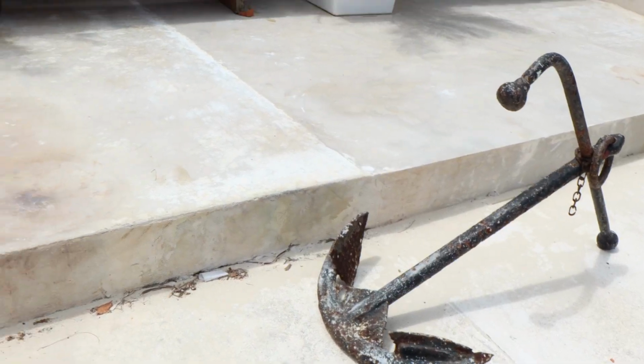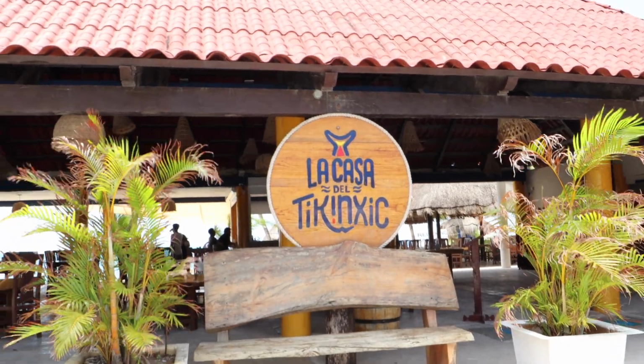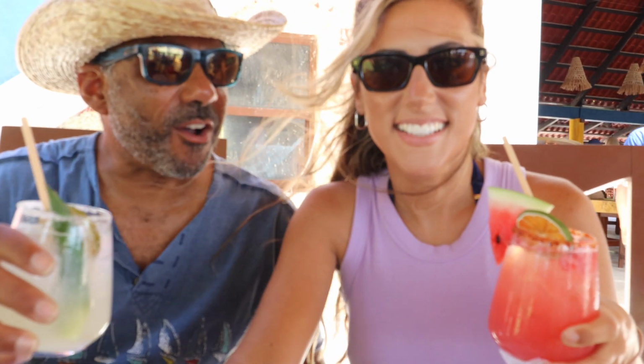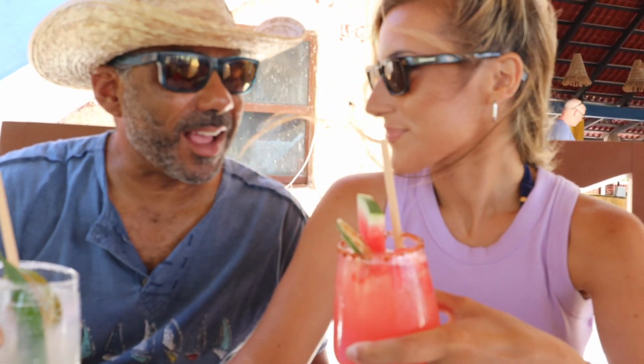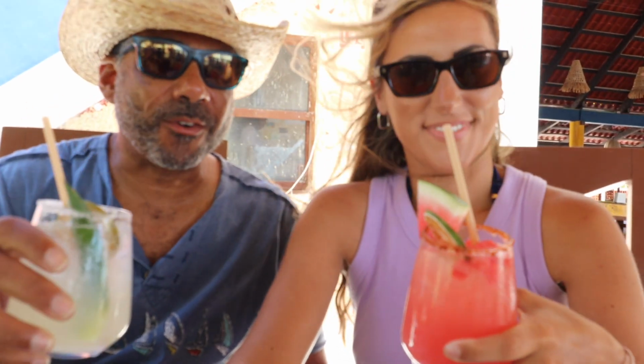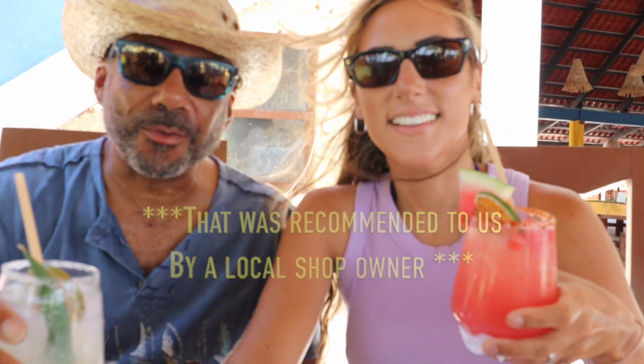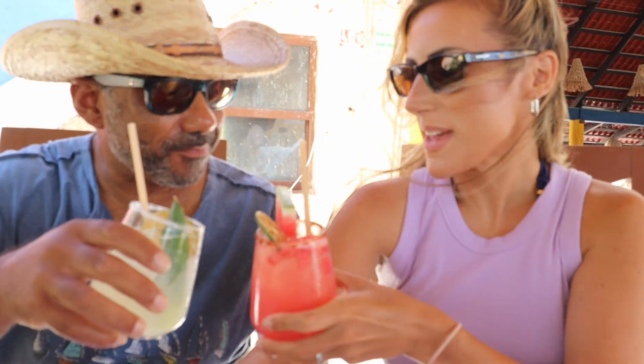Local lunch recommendation, so we're flipping a U-turn. And we're gonna go try it out. All right, baby, looks like we found the place. That's right, let's do it. All right, y'all, so here we are at Playa Loncheros, and we are at La Casa del Tiquincheque. This is a wonderful restaurant that was recommended to us by a local shop owner. So we are super excited to try it out. Cheers to that, babe. Cheers, baby.